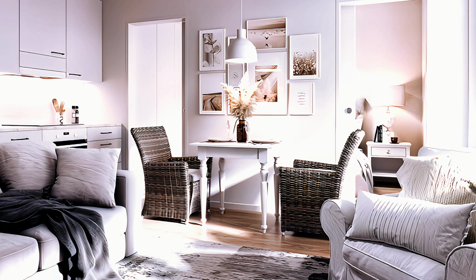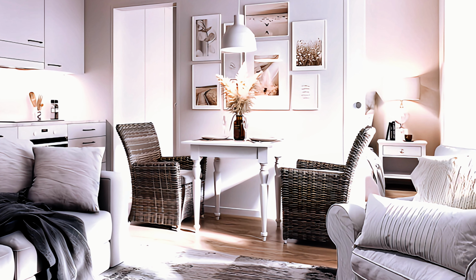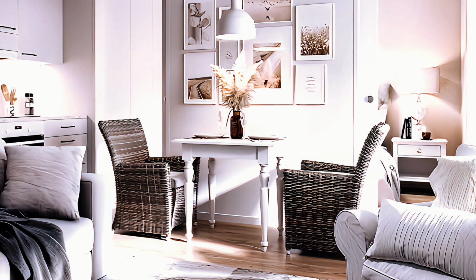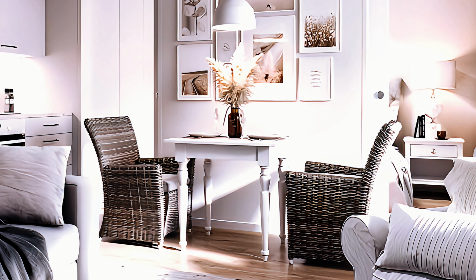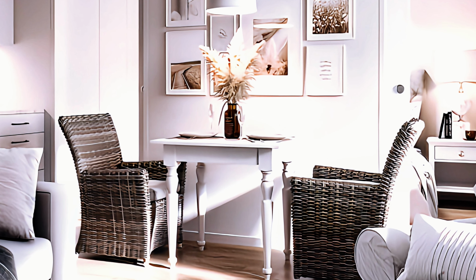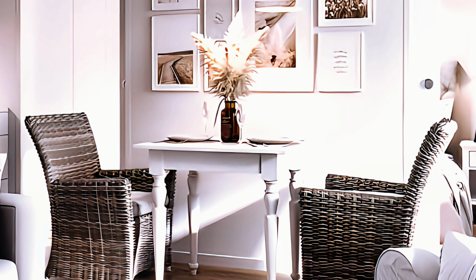Let's step now into another small apartment. This one is my preferred one, a small apartment that embraces a Scandinavian style with a vintage touch. The compact open space is warm, bright, cozy, and comfortable thanks to the white and soft dusty brown color scheme. The white walls and the white kitchen cabinets with white countertop create a clean and spacious look.